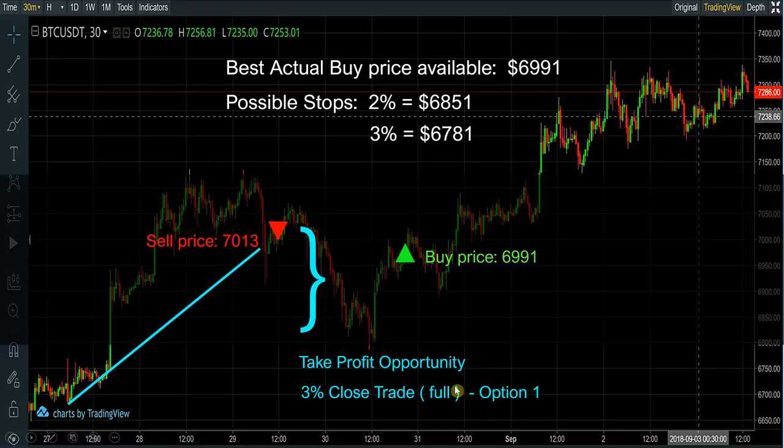We're going to take all our USDT and we're going to buy BTC. That buy price would be 68.09. Now you can do that by putting in a limit order or a market order. It all depends on where you are at the time this move is happening.